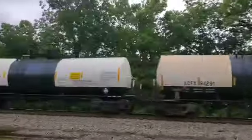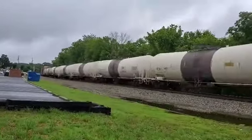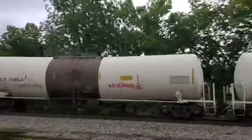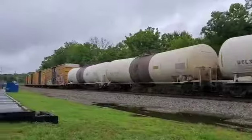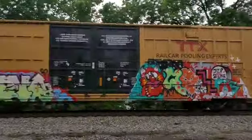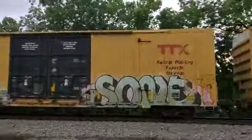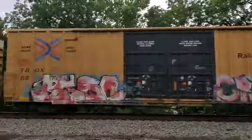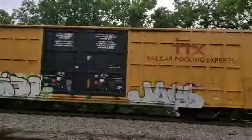I'm seeing a big cutter. Oh, here comes those cutter boxes. All right, Rail King, one, two, three. Right off the bat, first box. Look at that graffiti tag. Dude, there is so much graffiti!